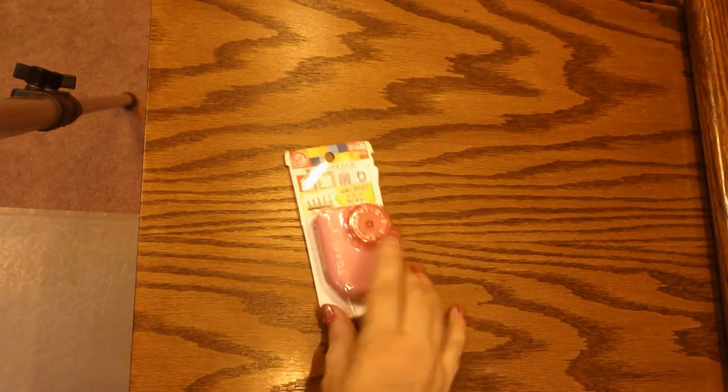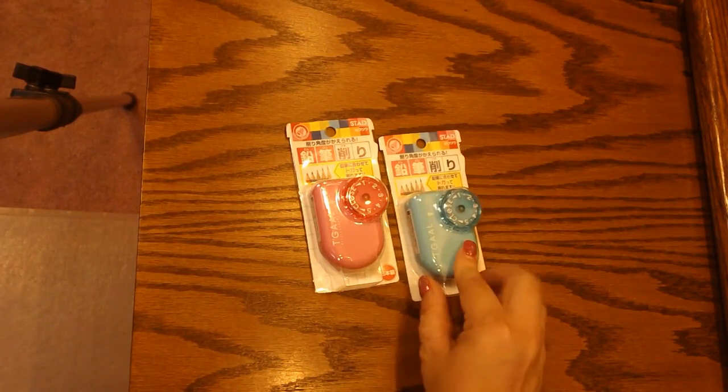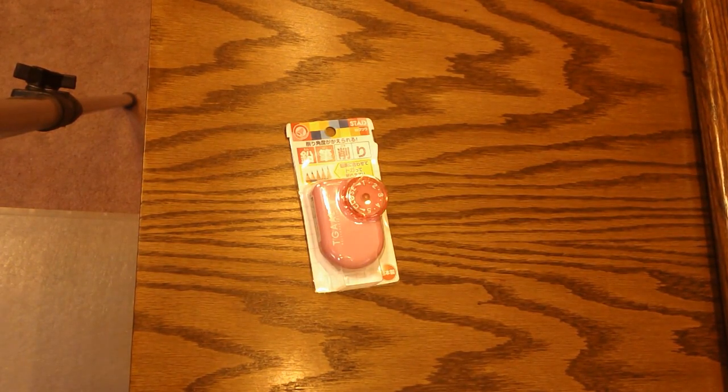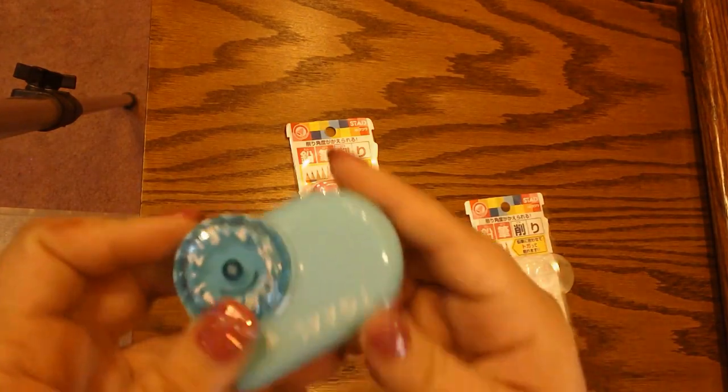The T-Gaal sharpener. So I picked up two of them. I picked up a pink one and I picked up a blue one, just because they're not all that expensive. So I decided to go ahead and get two of those. They do make a black one. And I thought, it's just kind of a nice thing to have, and it doesn't hurt to have an extra.